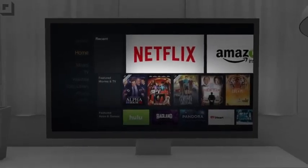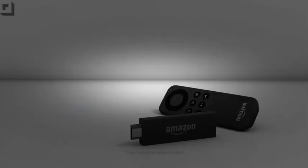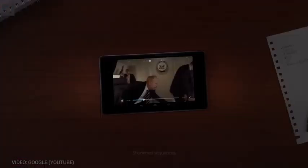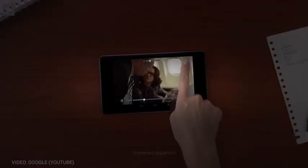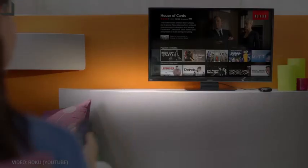Each stick has its own perks. If you're big into Amazon and you have a Prime membership, with the Fire TV stick you'll get access to Amazon's awesome instant video service. But if you're more into Google's library of content and want to mirror stuff from your computer screen or smartphone to your TV, the Chromecast is the way to go. If you want a powerhouse streaming stick with access to more than 1,000 channels, then the Roku stick is an awesome choice. All three are priced between $30 to $50, and you can't go wrong with any one.